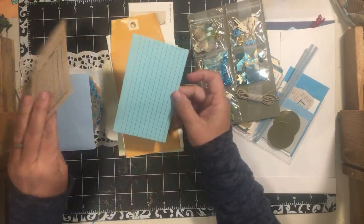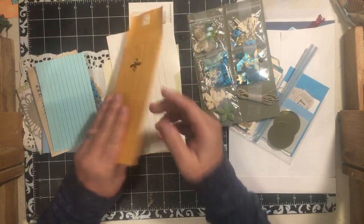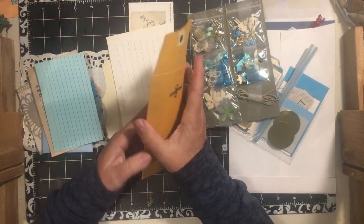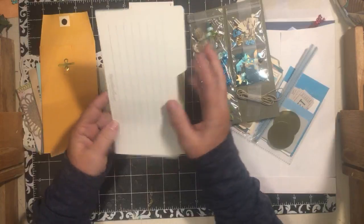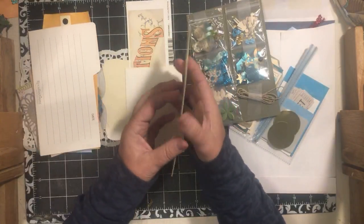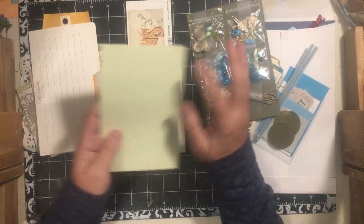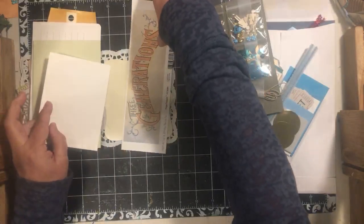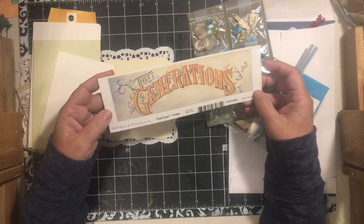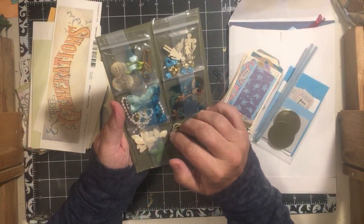It just has a receipt. You guys, this was before I was really making junk journals. This is amazing. So a coin holder, recollections, photo card, a couple or three. These are photo back card thingies, and then a panel card and this little printout that says three generations and this card as well. And then you get all of these little tiny goodies.